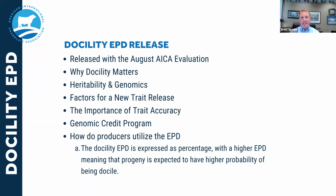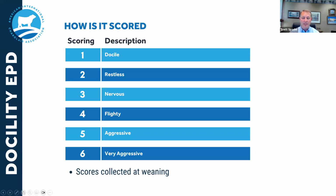And this docility EPD doesn't really say what's necessarily good or bad or within your threshold, but you as breeders have the opportunity to decide the best way to use the genetics. And hopefully this tool arms you to make a more informed decision about docility, just as these others do in terms of performance and calving ease, maternal traits, and carcass traits. So again, we'll talk in greater detail about how to utilize these different functions.